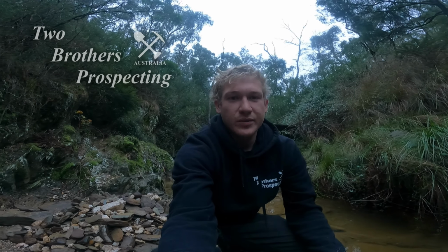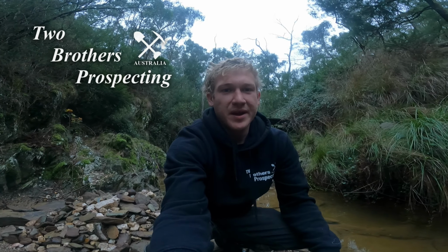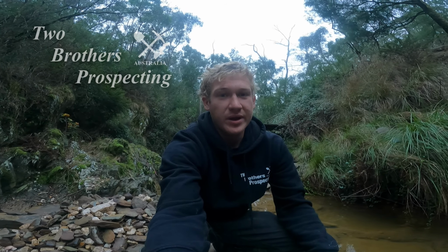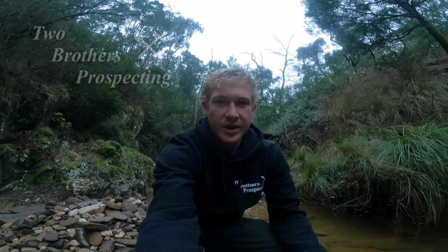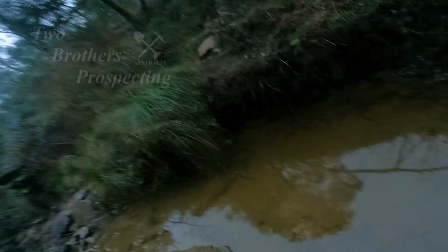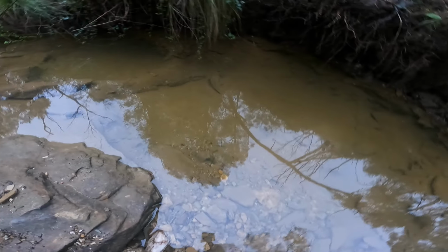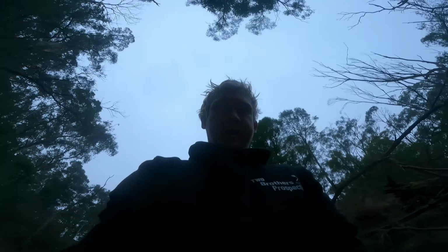Good morning, guys. We are back at the creek where we found that nugget, and Colin's joining us today to have a poke around, have some pans and that. So we're going to get stuck into these bedrock cracks, and hopefully there's some bigger pieces down there, bigger than that 0.76. Anyway.